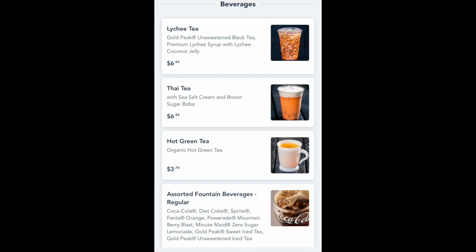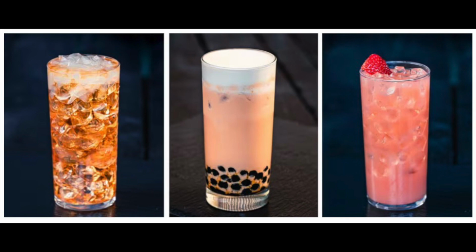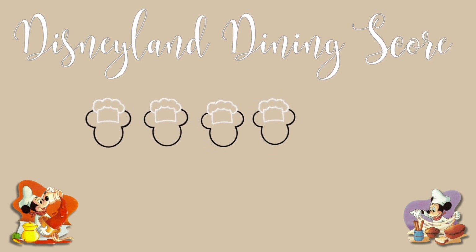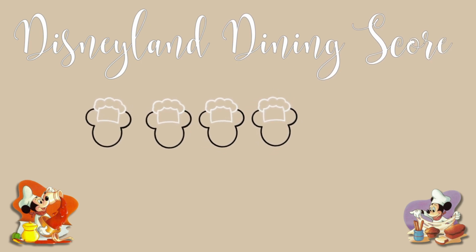Overall, I think they've made some really fun changes to this place, and it elevates it to above the typical theme park food. Plus, there's not a lot of options for Asian food in the park, so this is kind of it. And therefore, it gets 4 Mickeys from me.